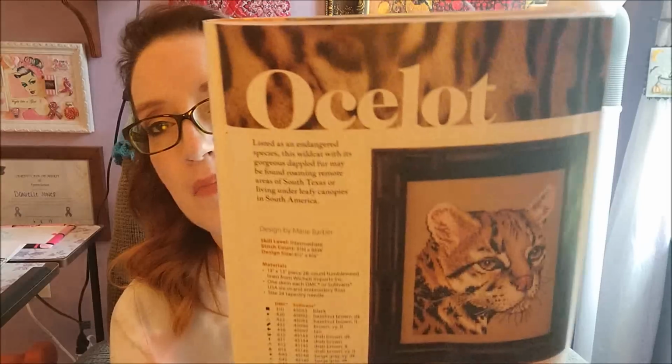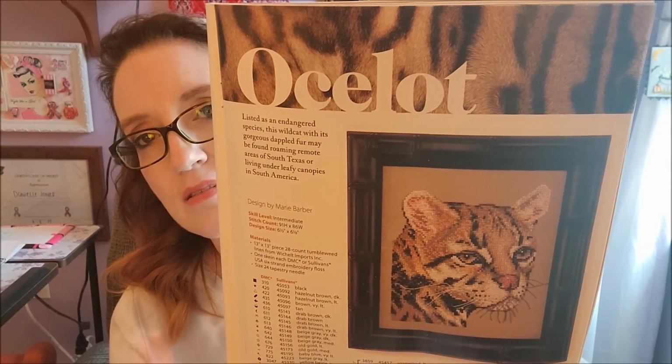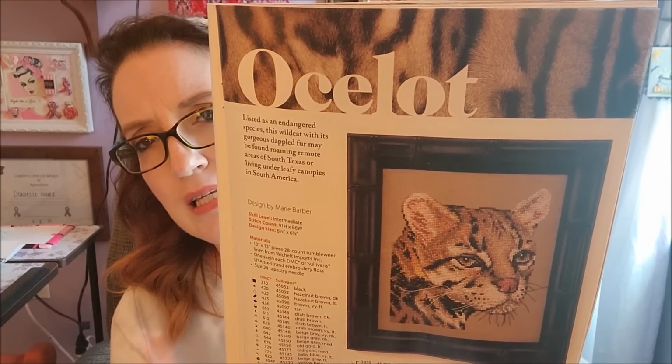It doesn't matter. Okay, this one is called, all right, this is a wildcat that is endangered. Is it Ocelot? Why do I never know how to pronounce stuff? This is by Marie Barber. Is that how you pronounce that? Ocelot. It's very regal looking, isn't it? That's a lot of colors. That's a lot of stitches in that. Says intermediate.